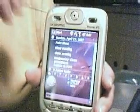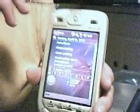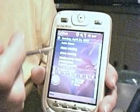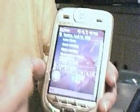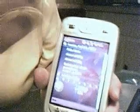Now this thing will do dial-up via the phone. You could do your cellular network internet. I have it set up, but my carrier charges a ridiculous amount of money if I go over 4 megabytes, and they don't have an unlimited, let alone a reasonable unlimited plan. So I tend not to use it.